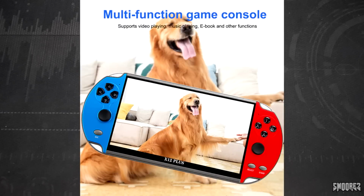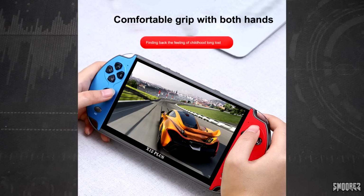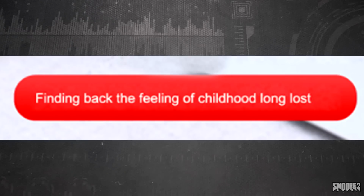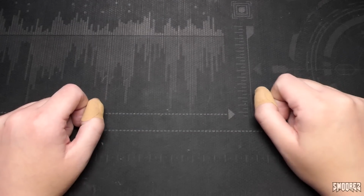We have this wonderful image, which was in the previous video, but I've just got to show it again. Look at the doggo, oh, it's adorable. He looks a bit derpy, but that's okay. Comfortable grip with both hands, finding back the feeling of childhood long lost. Yes, childhood long lost with a 7-inch portable thing that can't even fit in your pocket. Yeah, okay, that brings me back to my Game Boy days. And that's it. That's all of the listing done.